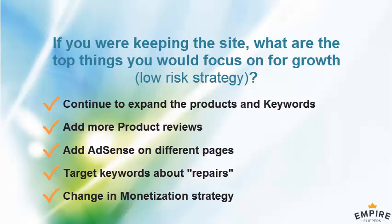So, I mean, maybe you could test it with AdSense, but I think actually doing lead generation for one of the larger companies that kind of pools those together and sells them to the actual service guys, I think you can make some good money there.